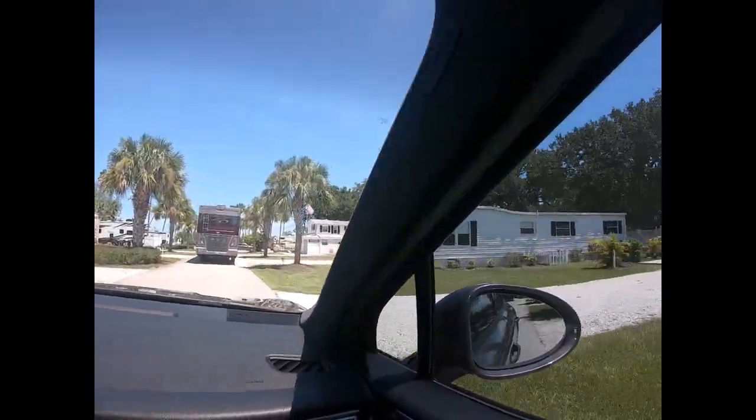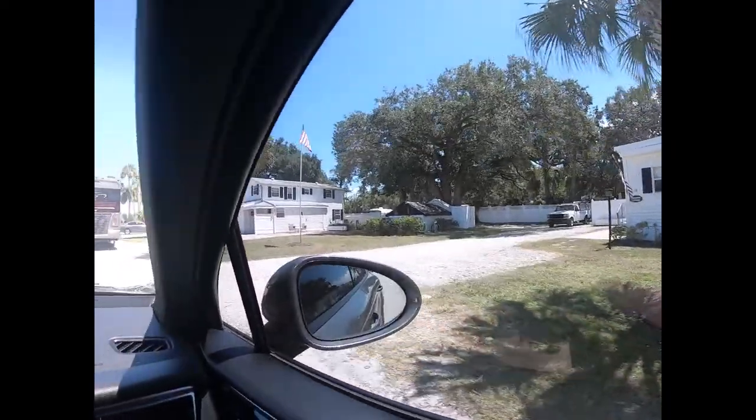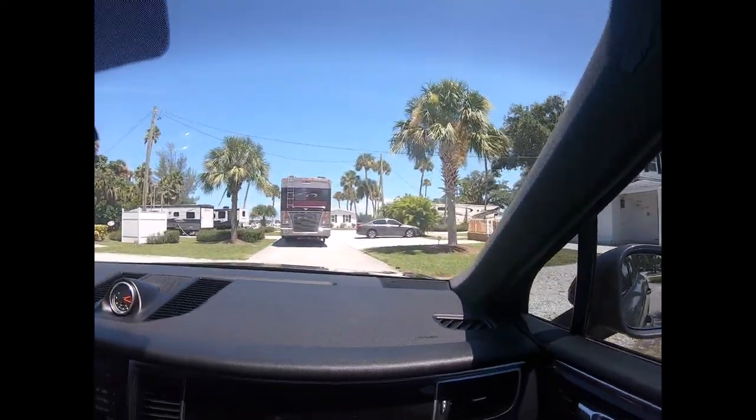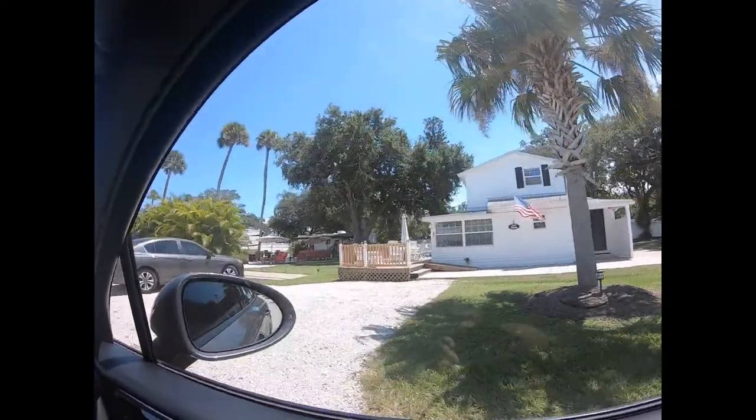They have like little houses. Yes, look. They're a cottage. And you can rent these. How cute are they? That's like a prefab home. Yeah. Like how it comes in pieces and they put them together.